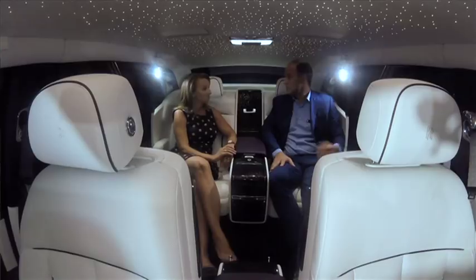Who buys a Rolls-Royce? Give us an idea of the profile of the buyer in South Africa. The interesting thing is that the profile of the buyers in terms of average age has come down significantly. So we're finding that the average age of buyers now is 45 years old, which means you and I are in with a chance.